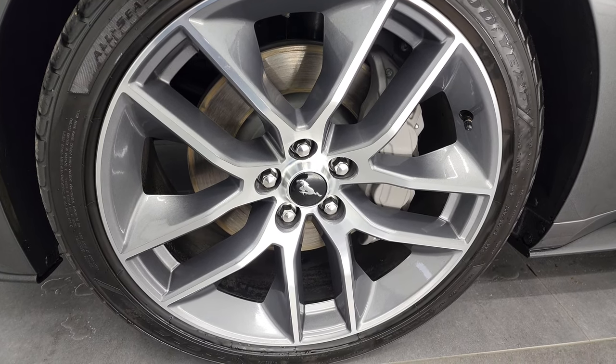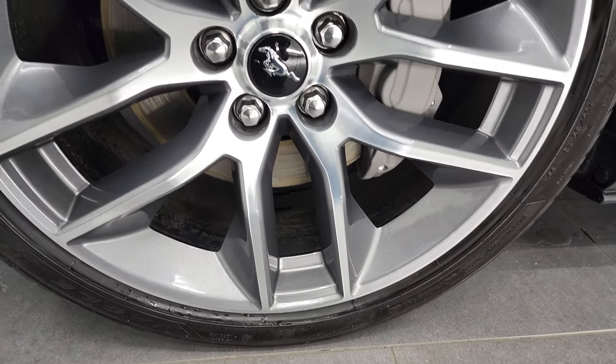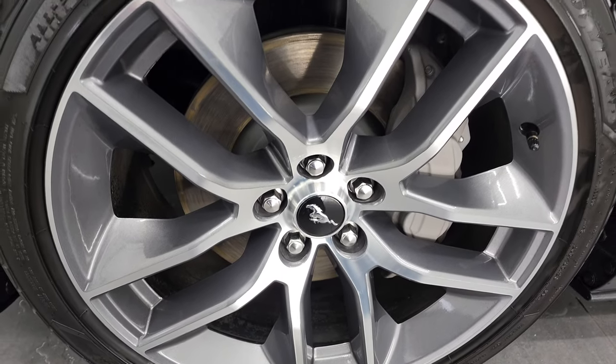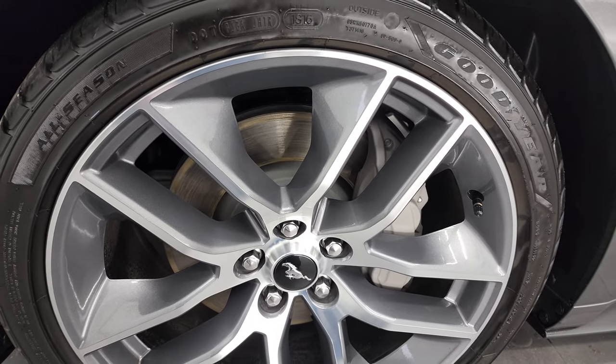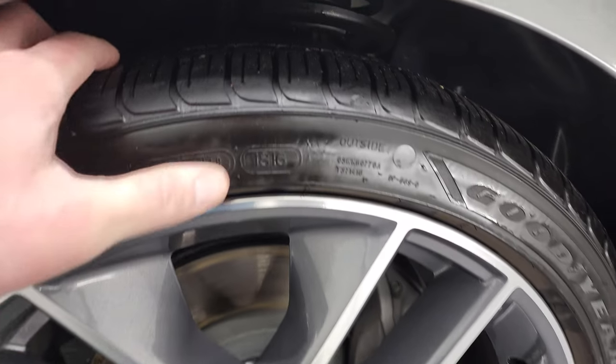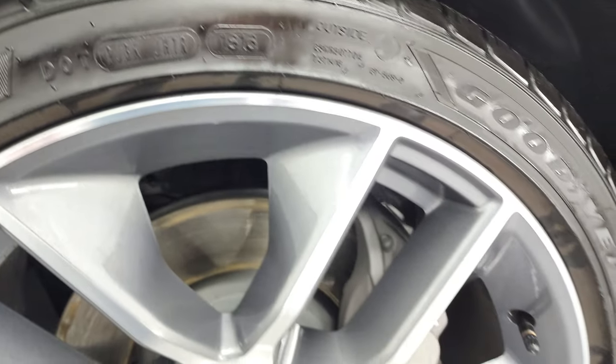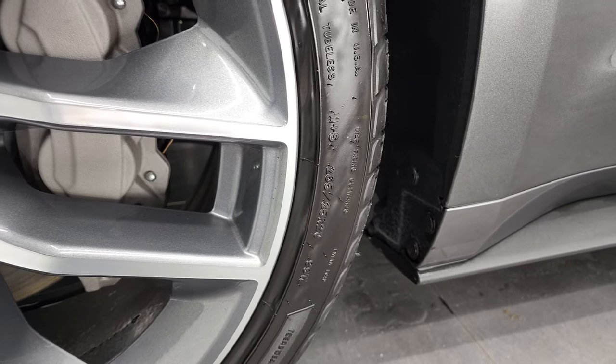This one comes with the painted and polished aluminum rims. These are 20-inch rims on here, and they are in fantastic condition. And it has Goodyear all-season tires on here. And these tires, I would say, have probably 70, 80% of the tread left. There's only 6,000 some miles on this car.